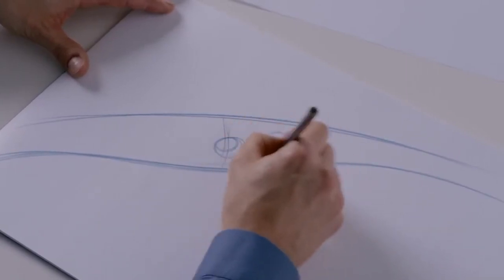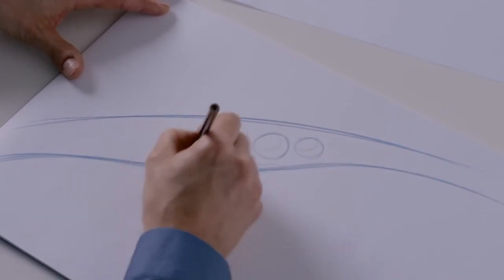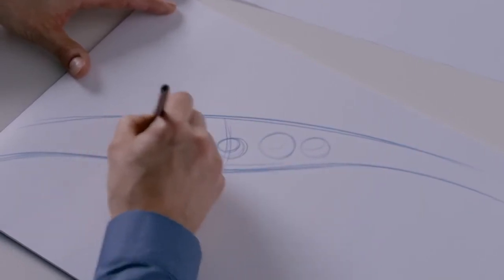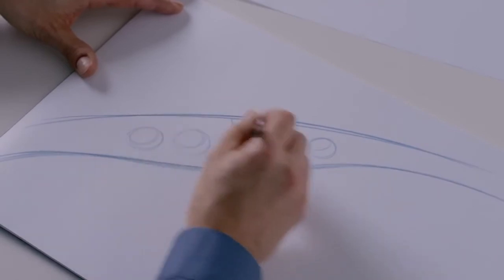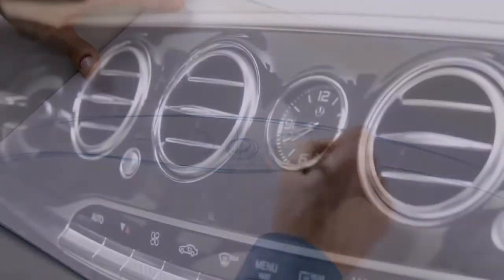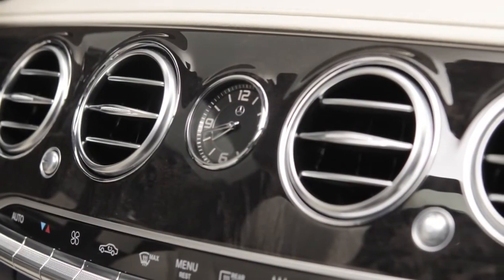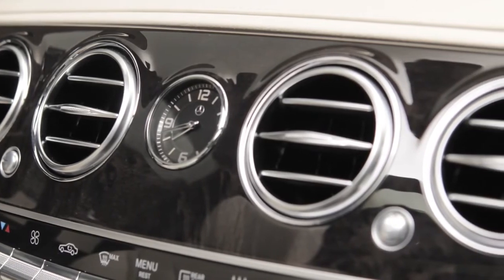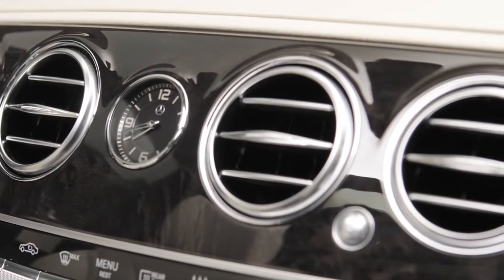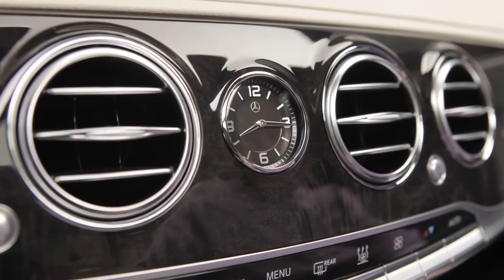Let me still mention our four air vents in the middle of the dashboard and the analog watch. The four air vents have kind of a heritage, and it gives you the possibility to make these air vents a little bit smaller. There are still some technical reasons behind it: when you have four of them, each of them can be a bit smaller, and that's aesthetically nicer. It has really nice haptics. If you move it up and down, it makes a little click click. It's a nice detail.